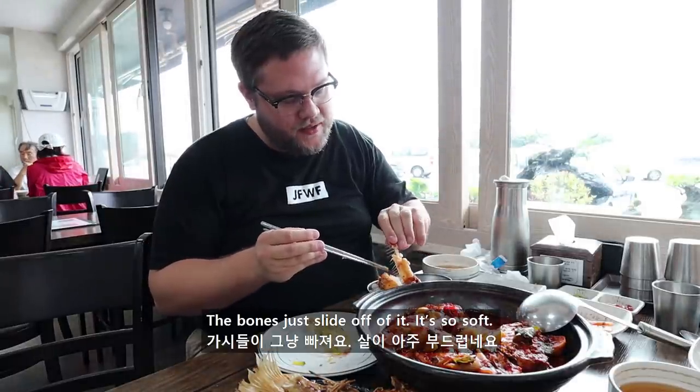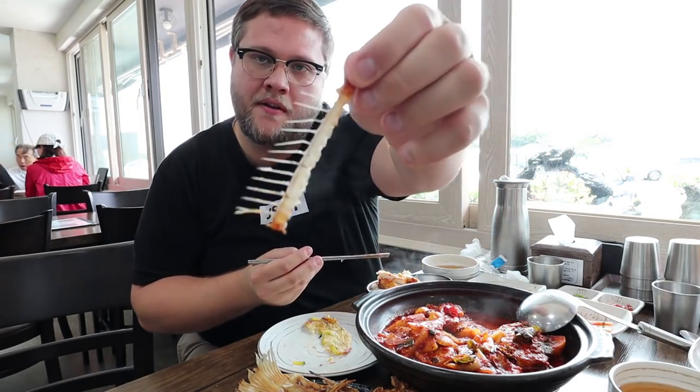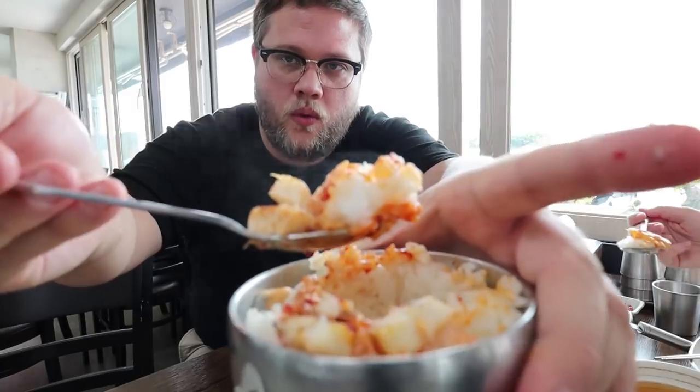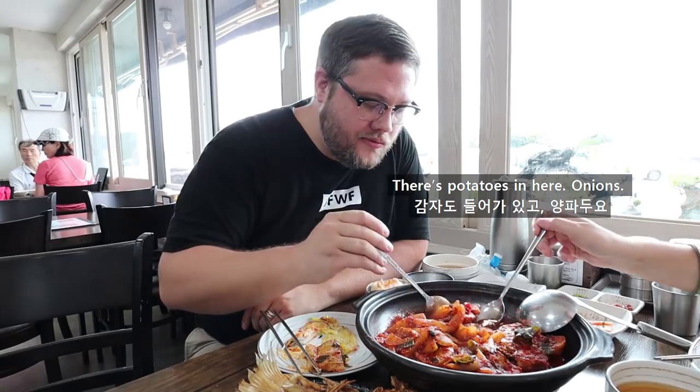Wow, bones just slide off of it. It's so soft. Very soft. Look at this. I didn't realize there were bones in it, but look at this. It's so easy to slide them off. Man, the broth is amazing.